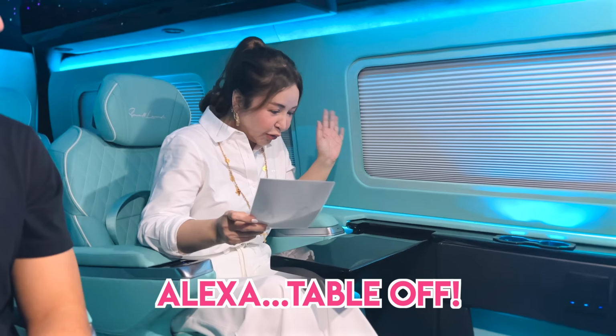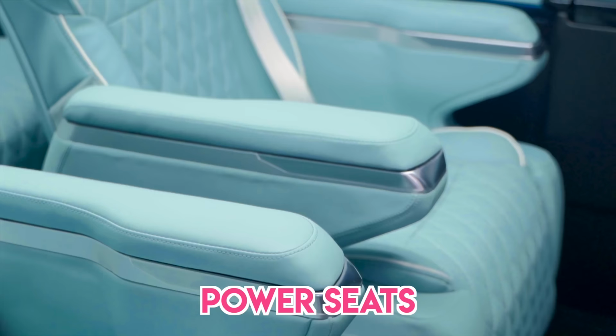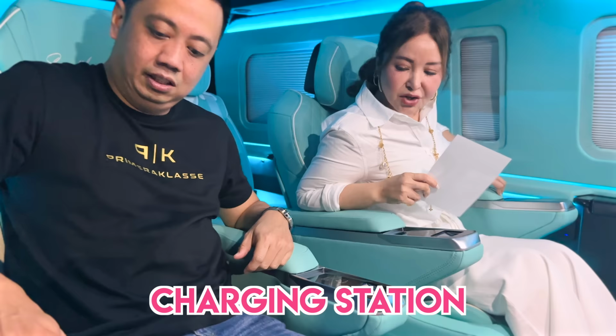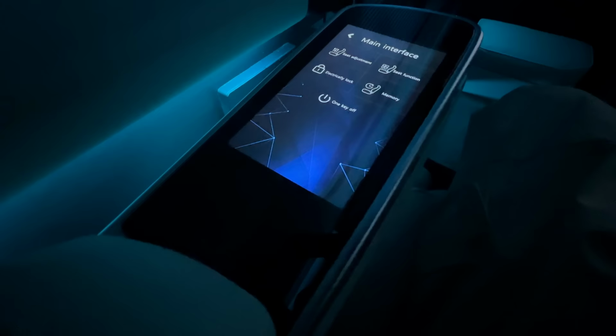So guys, oh my gosh, what else is here, John? Power seats. Power seats! Can we show? The seats have a charger here, a charging station. Oh, charging station, guys! Okay. Oh, there's an instruction, it's so easy. Yeah. My gosh!